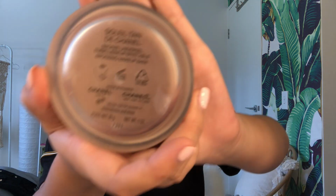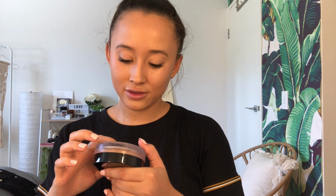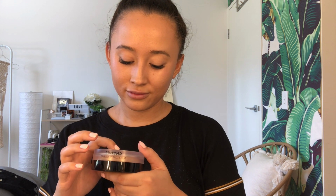No guys, I forgot a step. Oh well, that's really sad because I have not forgotten this step in so long. So normally before I set everything, I will go in with the Chanel Soleil Tan de Chanel, sorry. This I've had for 5 years, which is really bad.